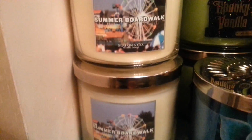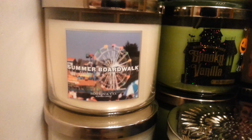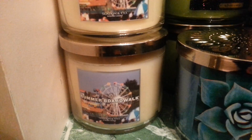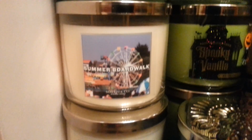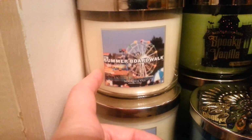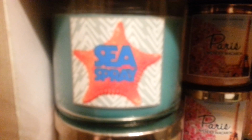And then, of course, we have Summer Boardwalk. One of these, I believe, is the original, old school, first edition of it. I can't remember what year. It probably says it's $19.50 on the bottom, back when they were that price. And then one was when they brought it back out during a semi-annual sale. I'm guessing this top one is the newer version of it, and then the bottom one is the one for $19.50. And on to the next row.